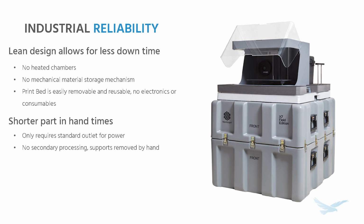A big part of the design philosophy behind both of these composite lines is to keep them simple, because a lot of times more moving parts can essentially just mean more points of failure. Some really big positives with these systems are that they don't need any heated chambers because nylon is already a really stable material. And speaking of the material itself, it's stored in a dry box with no mechanics, so there's only one extrusion motor that moves material. And the print bed itself is one solid piece that can be removed easily, so there are no moving or electronic parts on that side either.